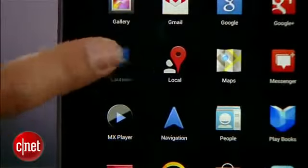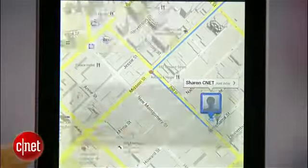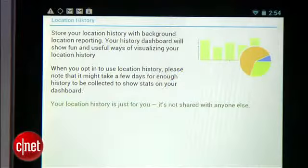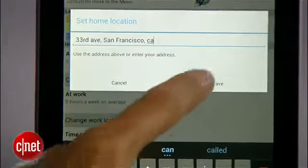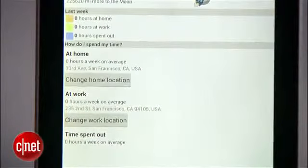Open up the Latitude app and find your location, then tap your name, then tap Location History. From here, you'll be asked to give permission for Google to track your location. When you do, go to Change Home Location or Change Work Location. Yeah, it's creepy and you might not like it, so skip this if you'd rather not have Google tracking your whereabouts.